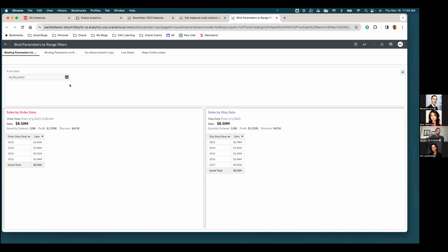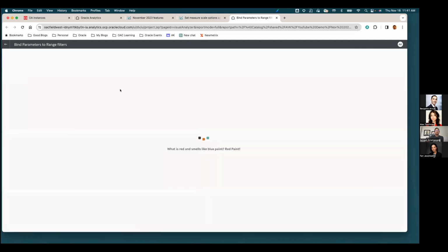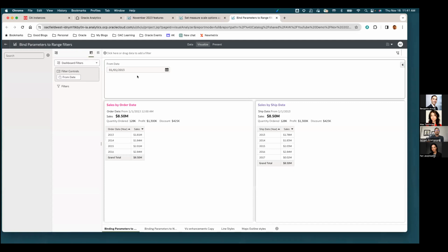So binding of parameters to range filters basically opens up additional use cases that you want to expose to your consumers and provide that dynamic manipulation of data. This is an example where a generic date control is being passed to 2 different dates, and then the visualization basically accepts the dates and does something behind the scenes. The binding experience is exactly the same as you would do for list filters.